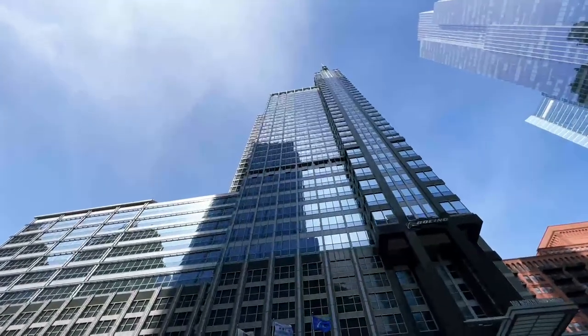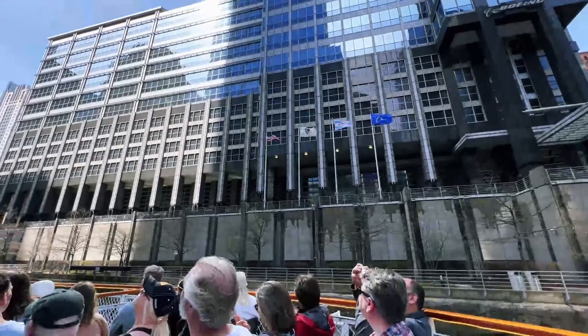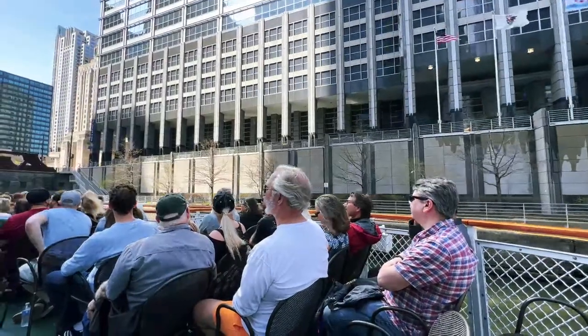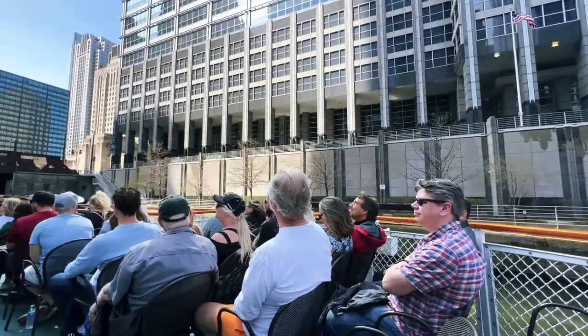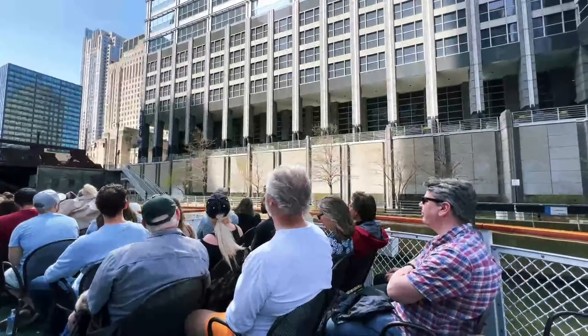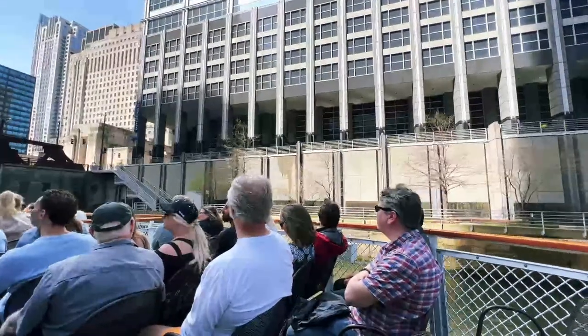Roman wines. We can't see that because the Boeing building straddles over those active railroad lines. They've covered it over, creating this nice little park to sit in and enjoy the riverfront itself.